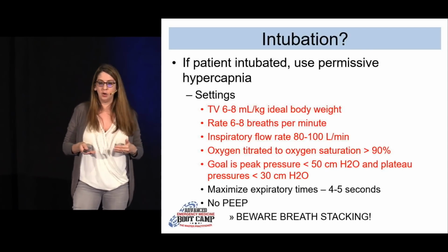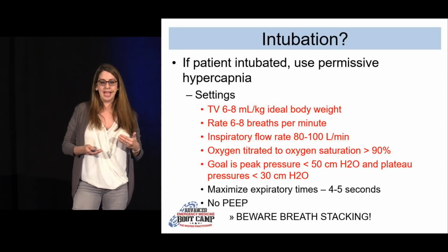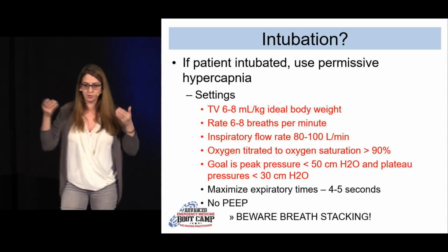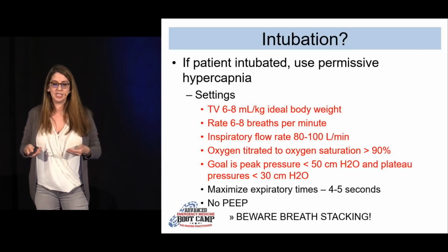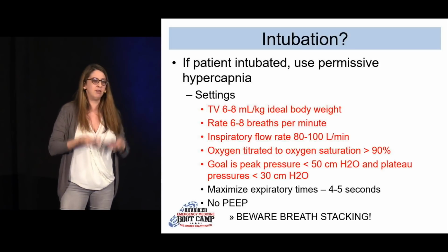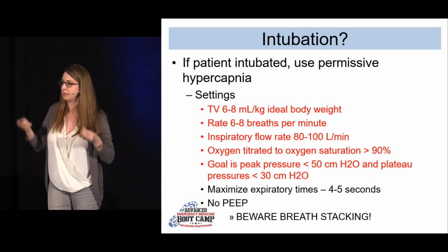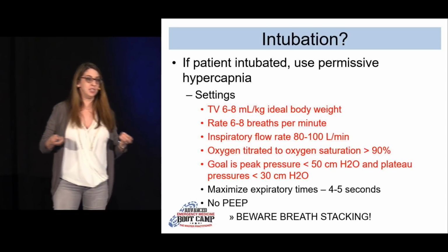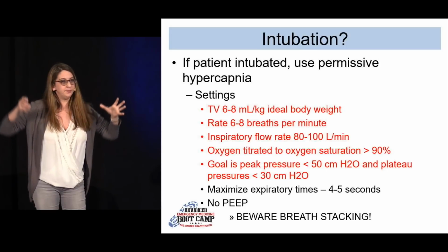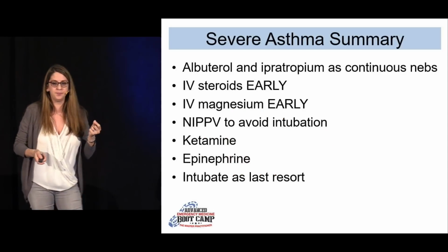And so you want to set the rate low. You want to set it like 6 to 8 breaths per minute to give plenty of time for expiration. And you could titrate the oxygen. It doesn't have to be 100%. Anywhere north of 90 is probably good. And for these patients, you want to use low PEEP, okay? Again, you don't need high PEEP for these patients. And again, be careful, watch out for breath stacking. Sometimes, if you're having problems ventilating the patient, they'll disconnect the patient, and you'll just grab the lungs and get everything out and take some time before rehooking them up.